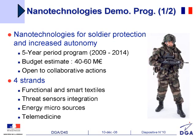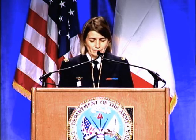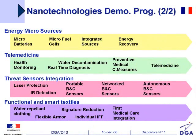We plan to develop our effort in four main areas: functional and smart textile, threat sensors integration, energy microsources, and telemedicine. I also have to add that we want to address environmental and ethics aspects of nanotechnologies. Next, please. What you can see here are roadmaps and the forecasted milestones we expect to reach in each area. We might not address all these items, but this is what we have in mind up to now.